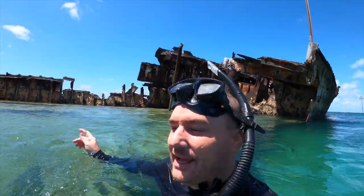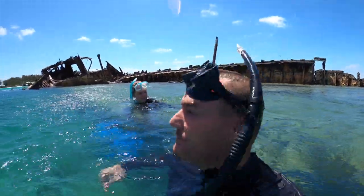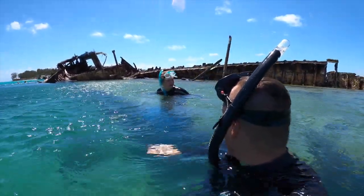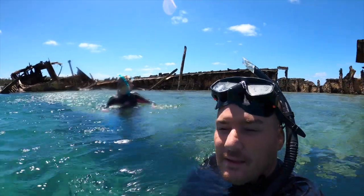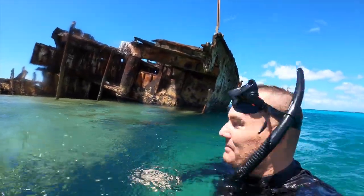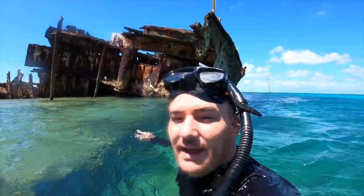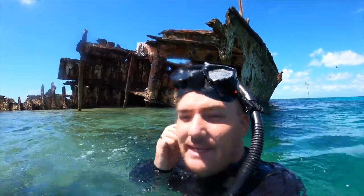And the heron birds in there. So right now we're sort of just floating on top of the ship. Pretty cool, eh? How awesome is that, dude? That's so cool. So glad we came out here, even though it's a bit choppy.